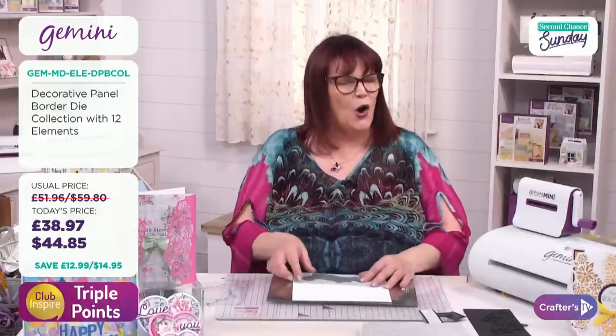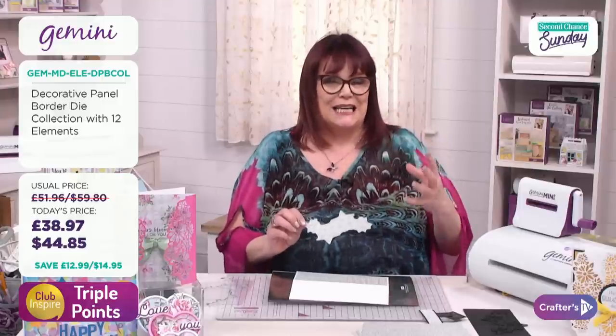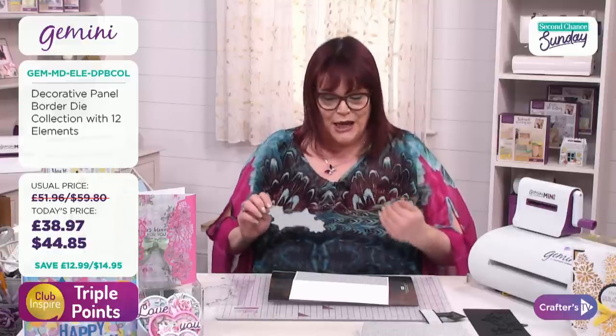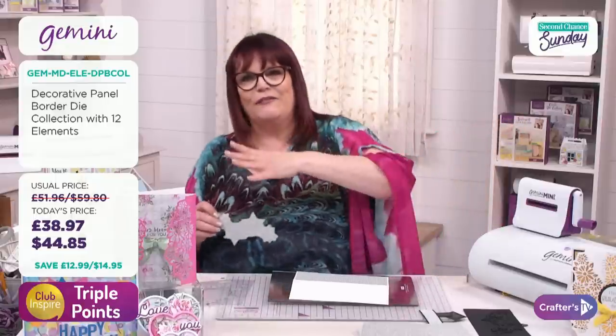Superstars. The absolute gorgeous superstars. This is what I made my light-up box with last week. Because, again, yes, beautiful, beautiful dies. And versatile. So versatile. Incredibly easy to use as well. I'm going to do a little bit of cutting through some cardstock, and then use the dies to add the extra detail on there as well.